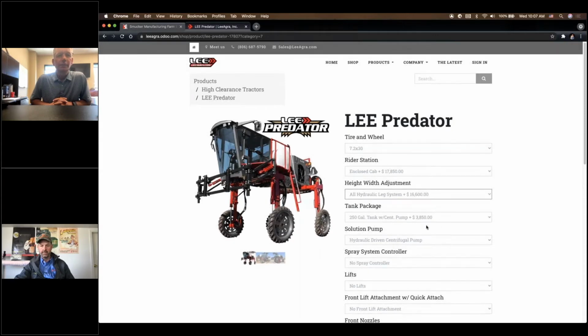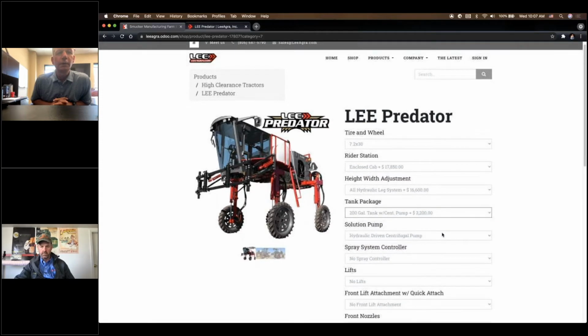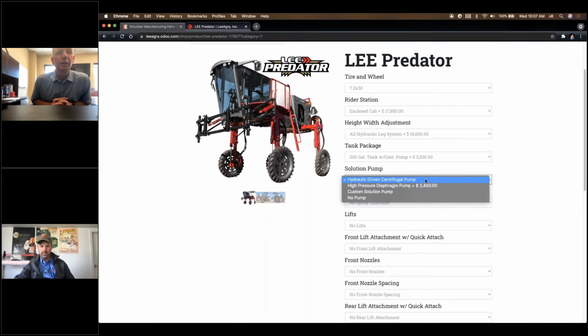Okay. And then on your tank package, just FYI, we can do a lot of different variations of a tank package. I would say the most popular option is the 200 gallon, and that would work very well for the wiper system. That comes with a centrifugal pump. And then the solution pump will be the hydraulic driven centrifugal pump, which comes with the 200 gallon tank package.